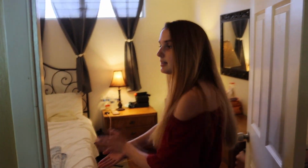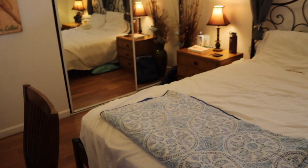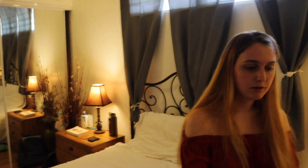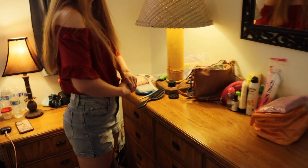And this is our one and only actual separated bedroom here. Isaac and I sleep here, but we all use this space to keep some clothes. We've got a lot of drawers and closet space here, so that's super nice. This is always a little bit messy.